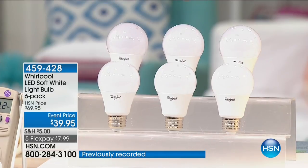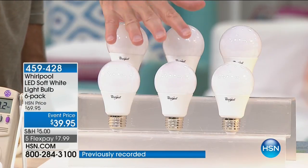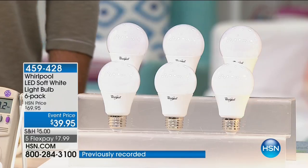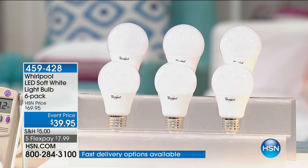Then you would have 30 light bulbs, right? Yeah. But 5 times 7 is 35. You would save $3,500 in energy costs if you got 5 of these sets tonight. That's amazing. That's cray-cray. Yeah, it is.